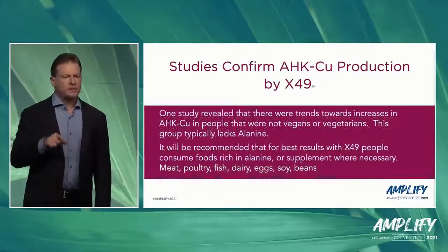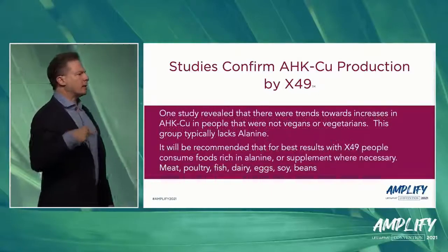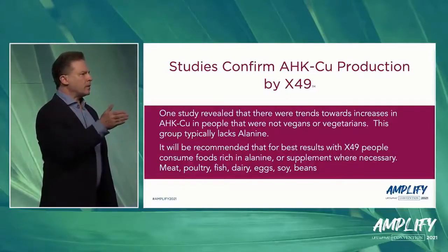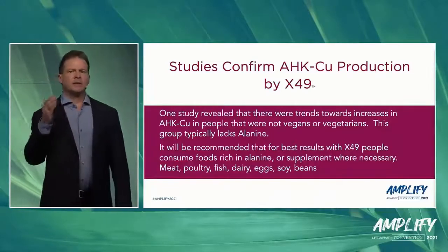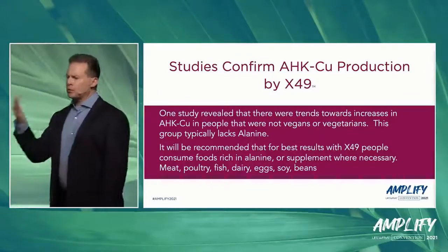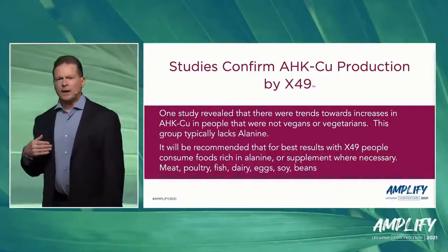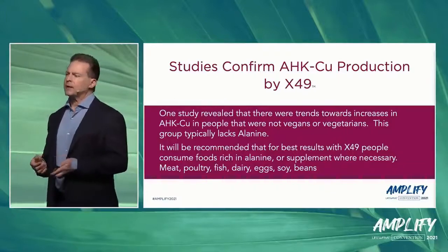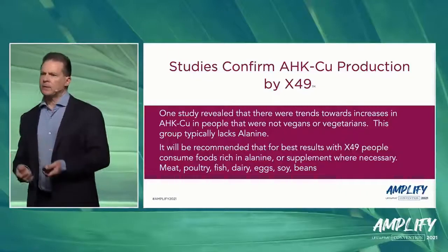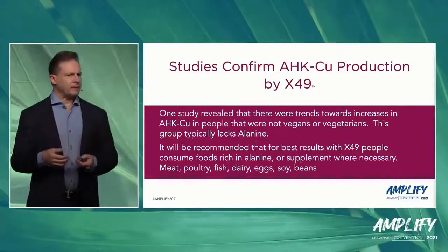And one of the interesting things that came out of this is that we found that X49 was elevating AHK, but when you took people that were vegans or vegetarians, they were not hitting statistical significance. So we went back and we collected, and we did a second study where we looked at food diaries, and we found out, sure enough, that when people have diets which are low in alanine, which is common in a vegan diet, X49 is not as effective.